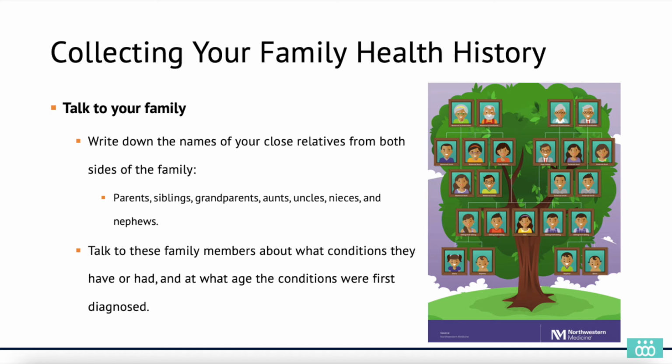So now that we know what a family health history is and why it's important, let's talk about how we go about collecting one. First, the simple thing, start talking to your family. Write down the names of all of your close relatives. Talk to these family members about what conditions they have or had, what ages those conditions were first diagnosed. You might think that you know about all of the conditions that your parents or siblings may have, but you might be surprised at what you find out.